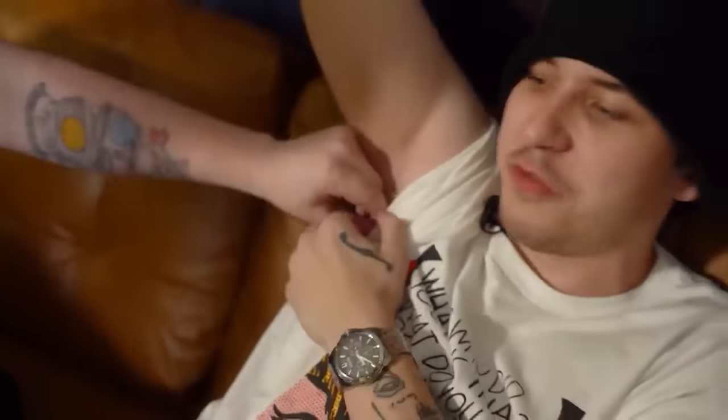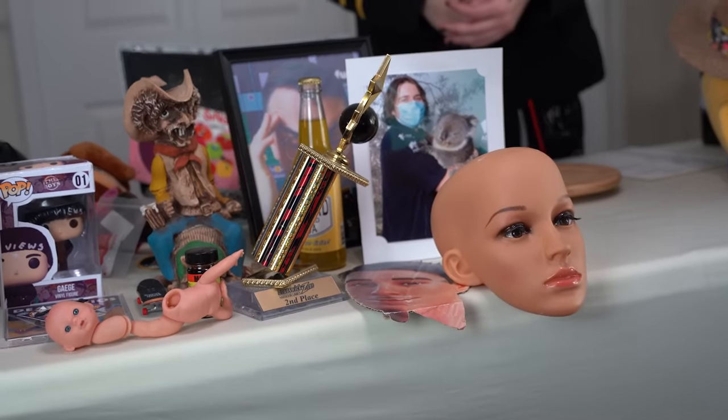Oh, Jesus Christ! Yeah, I don't know, I just hold on to shit for no reason. It's literally my armpit hair that got waxed off. And I'm like, that's a keeper. That's going on the shelf.